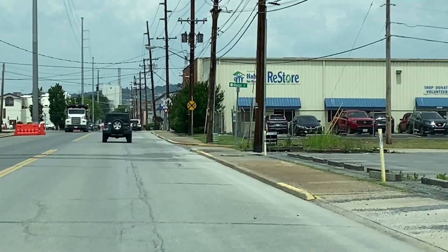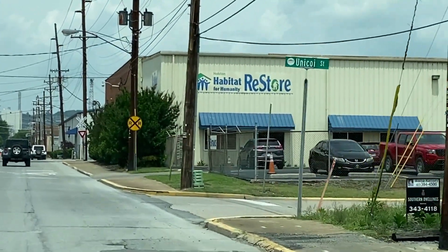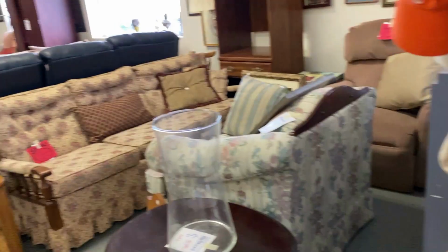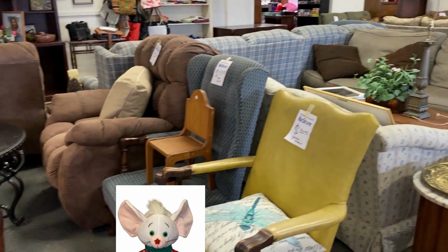Now we're heading down to the ReStore in Kingsport, Tennessee. Mark and I decided to stop in the ReStore today. We hadn't been there for a long time. And I overheard a conversation between the manager and someone else on the phone, and I heard her mention eBay. And boy, did my ears perk up.